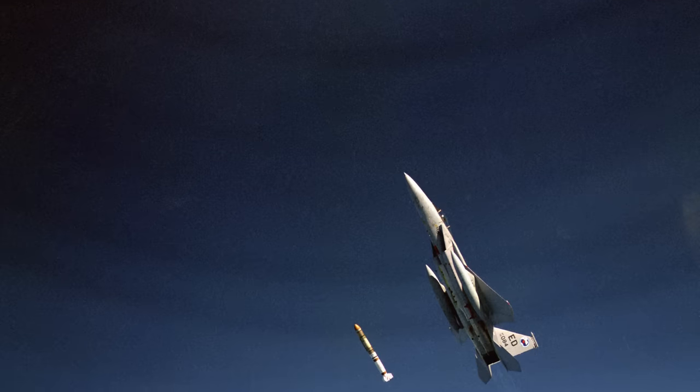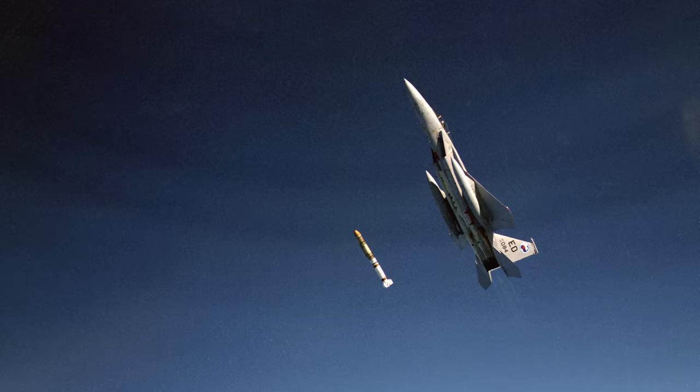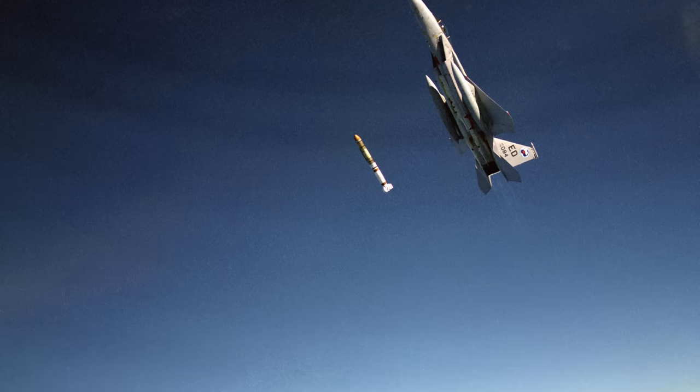This was probably the highest altitude air-to-air kill in history, assuming that you do not count the F-15, which shot a satellite out of orbit. And I say probably because there's always a chance that there's some secret stuff that we've not heard about or stuff that wasn't logged as a record at the time.